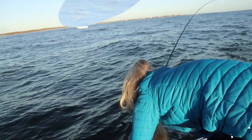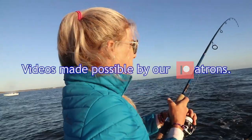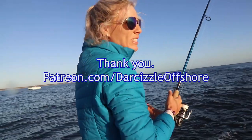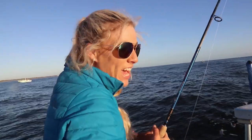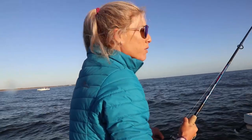Fish on! Woo! Nice. Nice way to start the morning. So we came offshore because it's nice and calm today. You always got to come out and explore when you can, especially on our flats boat. Today, we got the bait from the live bait guys, and now we're in close and we're looking at where other boats are at.